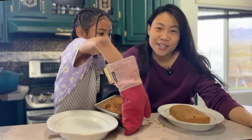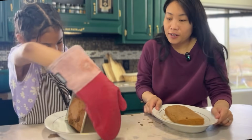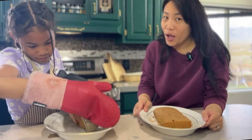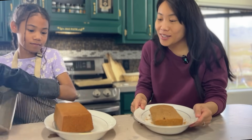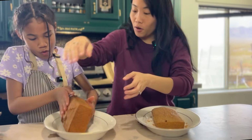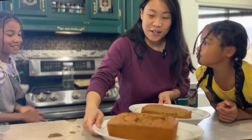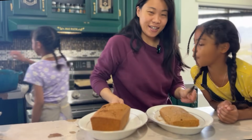So, okay, it is finally ready. We're gonna unmold it, let it cool. Then we can eat breakfast. While we cool, we may as well snack on this. Oh, it looks so pretty. Very hot though. Oh, good job, Grace. Look how pretty that is.